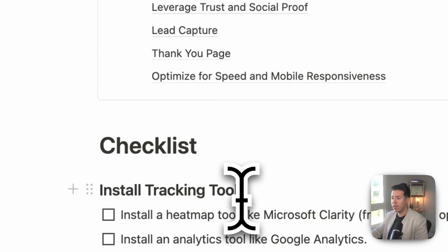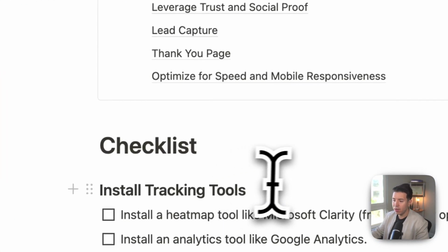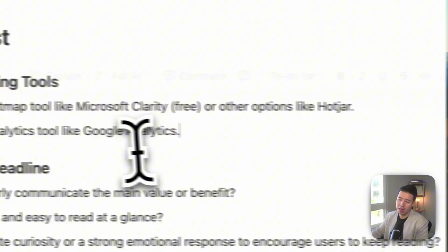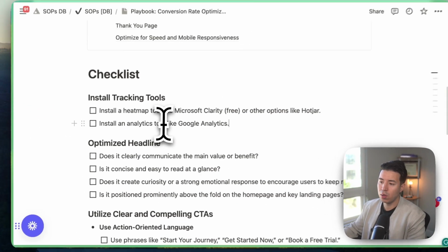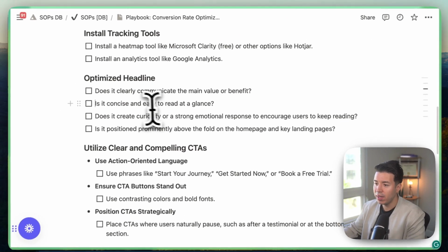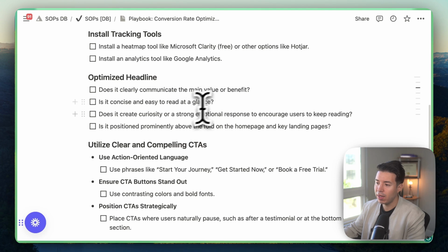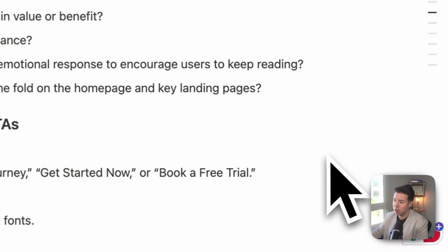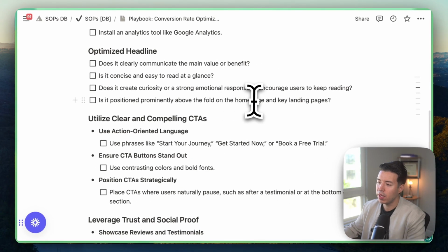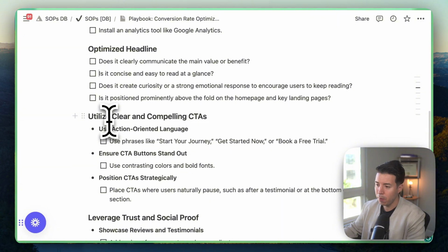Cool. So if we look at this checklist, I'm going to briefly go over some of this. Installing tracking tools like Microsoft Clarity, which is free. There's other options like Hotjar. Installing an analytics tool like Google Analytics. Optimizing your headline. Does it clearly communicate the main value or benefit? Is it concise and easy to read at a glance? Does it create curiosity or a strong emotional response to encourage your users to keep reading? Is it positioned prominently above the fold on the homepage and key landing pages? So we really want to make sure that headline's optimized.